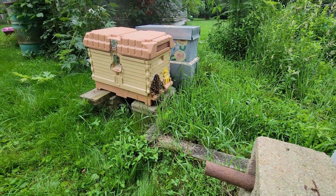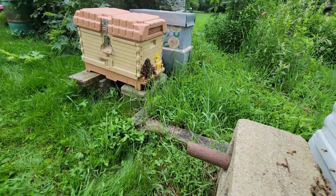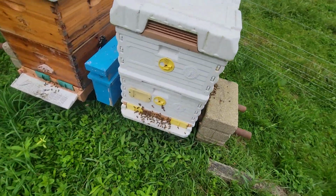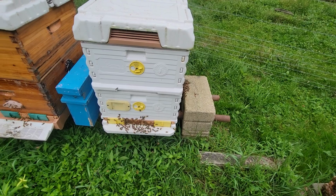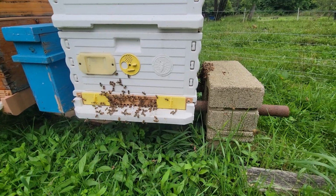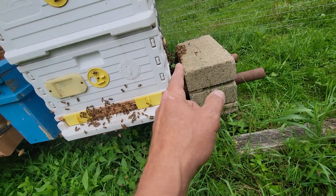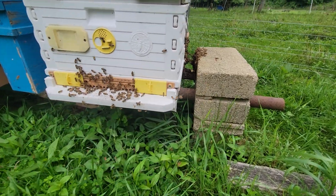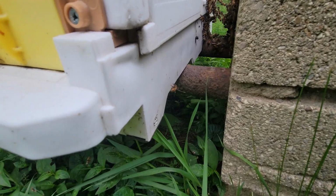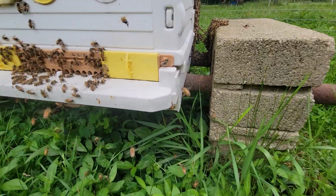You can tell that by looking at the Amish 7 framer over there. And if we go around to the front of the ergo, crazy activity for 8 o'clock in the morning. I've seen several bees just come out and they walk right around the hive and go over there and join that cluster. There goes one. I don't understand that behavior. Oh, here goes another one.